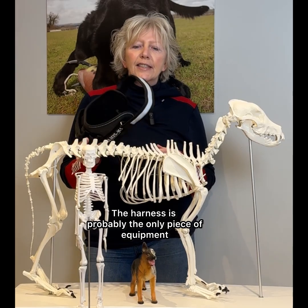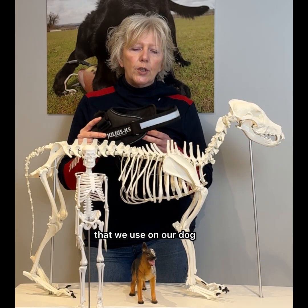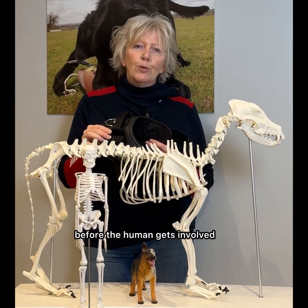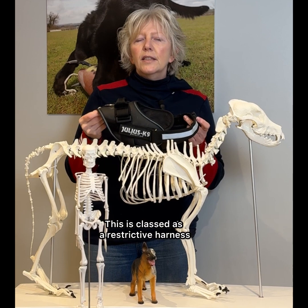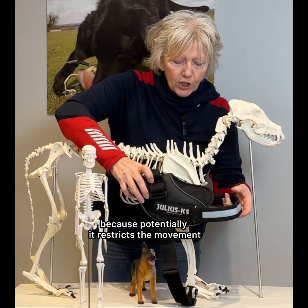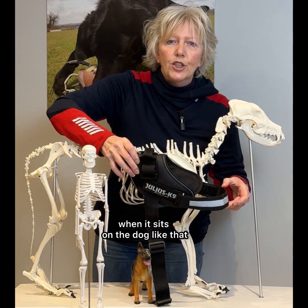The harness is probably the only piece of equipment that we use on our dog that has got a negative impact on it before we attach the lead, before the human gets involved. This is classed as a restrictive harness because potentially it restricts the movement of the front legs when it sits on the dog like that.